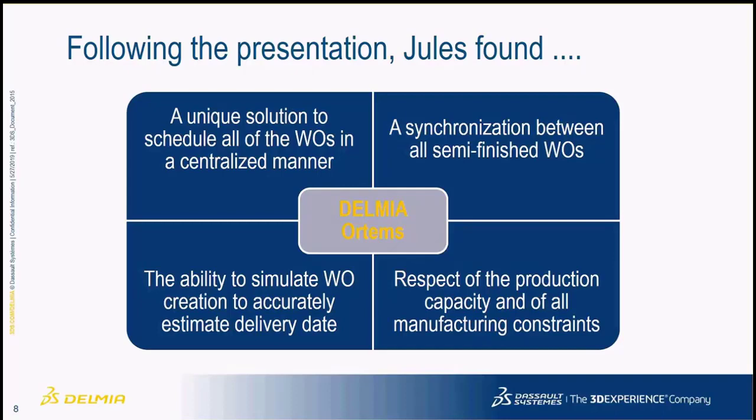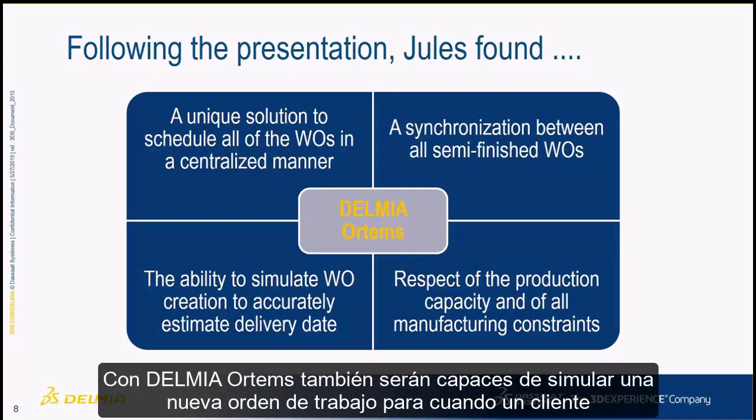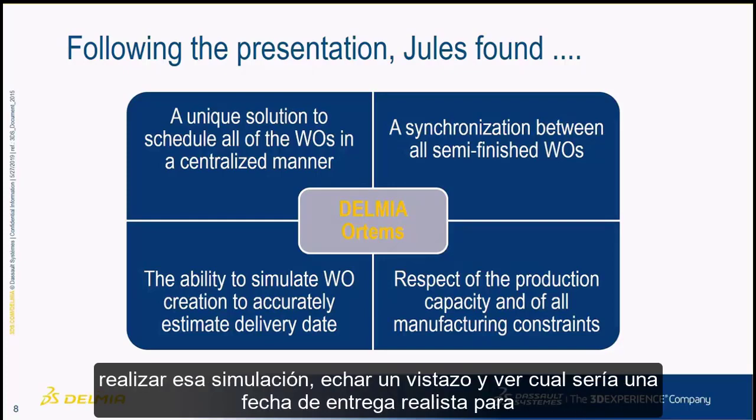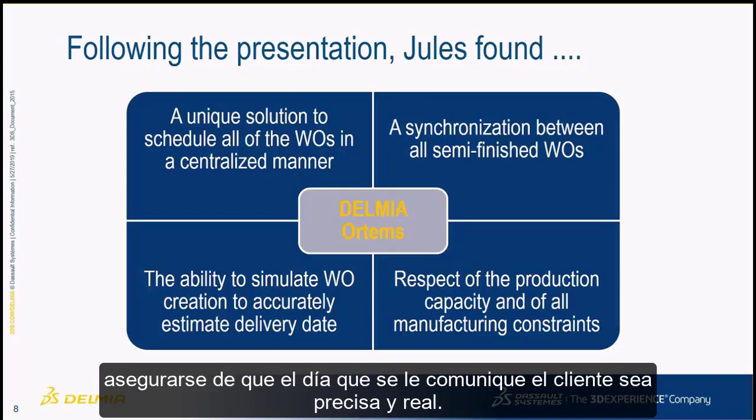With DELMIA Ortems, you're also capable to simulate a new work order. So when a customer is asking if we can deliver at a certain date, you can use DELMIA Ortems to perform that simulation, check, and see what would be a realistic due date, in order to make sure that the date you communicate to your customer will be a real one.